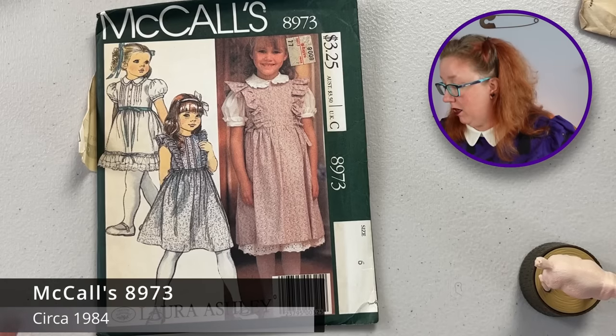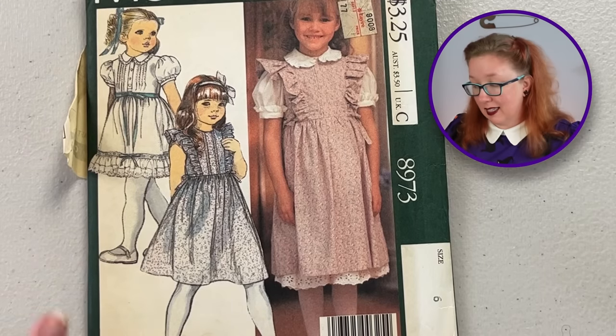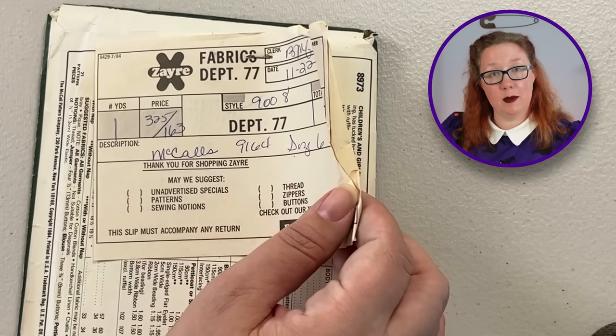And a Laura Ashley. This is McCall's 8973. And it's partnered with Laura Ashley for this one. This is a size 6, a slightly pin-tucked front Peter Pan collar, or you can do the little pinafore, which is always my way to do things. Very sweet. And it looks like it was bought the same time as the other one. So look, you have your receipt stapled right on the back as well. This one's got a lot of cute little girl's clothes. My daughter's going to be so mad because she doesn't fit any of these.